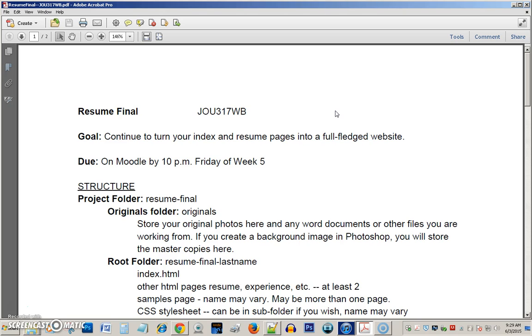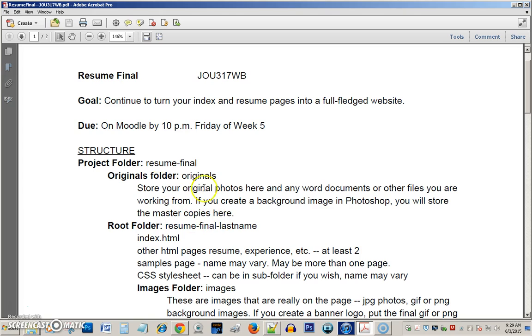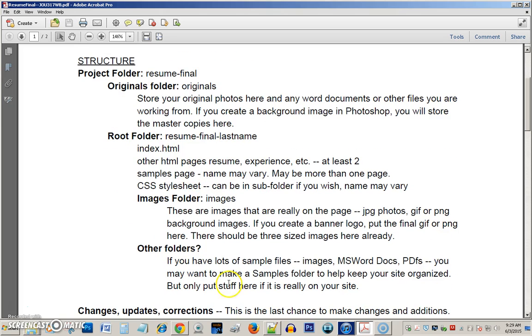Well, your resume project, like the other students', has now gone off in its own direction. So you have your own vision, your own theme, but there are minimum requirements. You are going to have an originals folder. I suggest you do, although I shouldn't end up seeing it. It will not be in your root folder. This is what should be in your root folder.